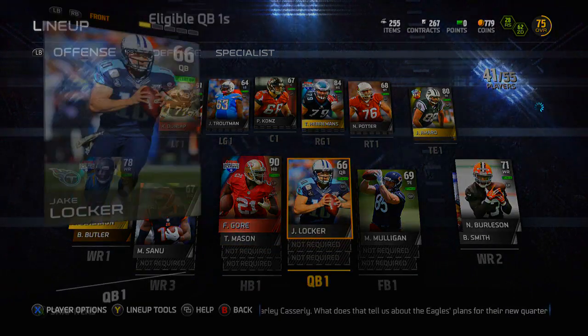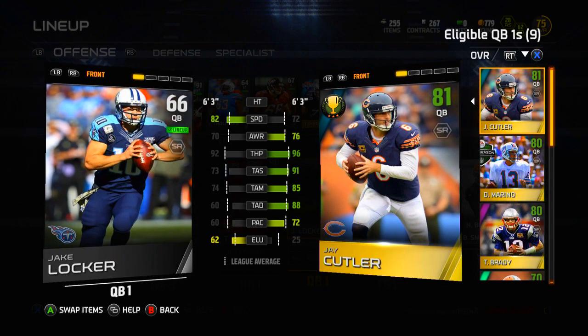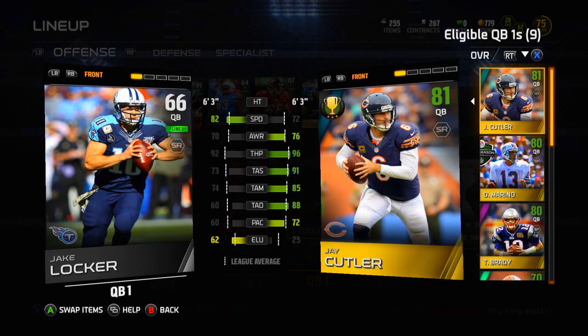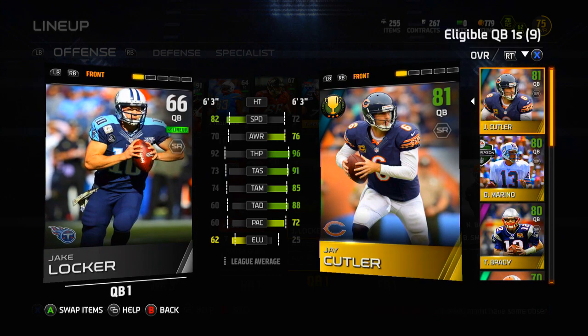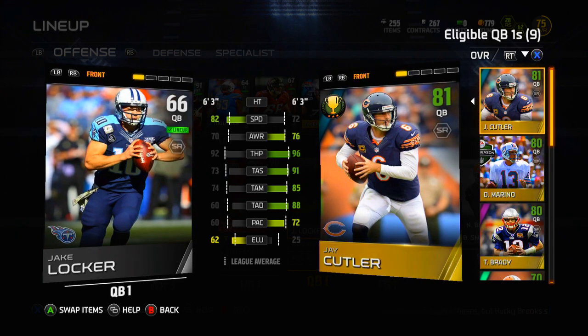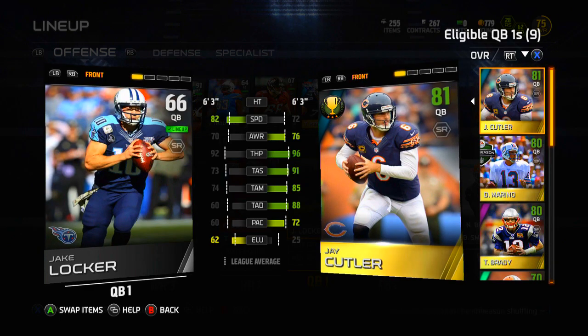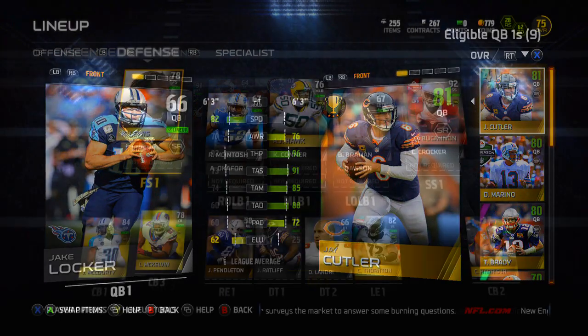And then finally at QB, the only QB we pulled in the entire pack opening was this Jake Locker, which isn't awful, but it's definitely not good. 82 speed I like to see, which is pretty solid, but everything else is pretty atrocious. His throwing stats are just not there. But hopefully we can pull a backup, or a better QB, I should say, in one of these future packs that we'll be able to pull once we start winning some games, because Jake Locker just is not going to be that good when we start off.